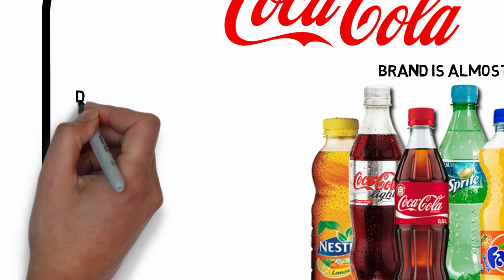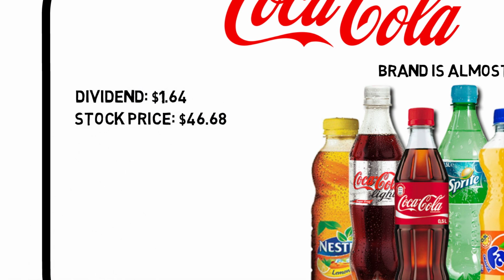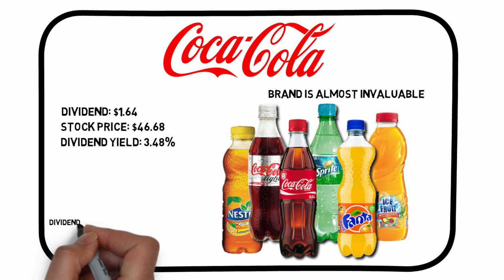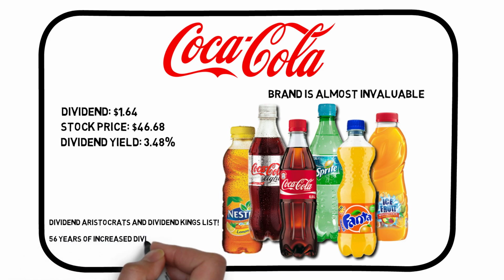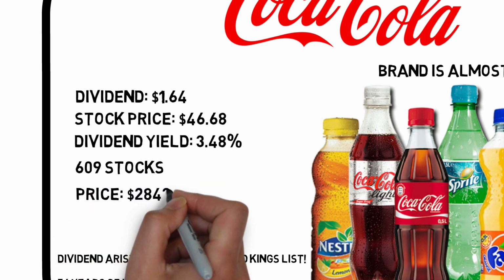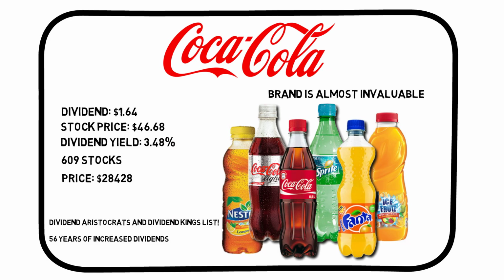Their dividend is currently at $1.64, and with a stock price of $46.68, this gives them a dividend yield of 3.48%. Coca-Cola has stated themselves on both the Dividend Aristocrats and Dividend Kings lists, since they have been paying a rising dividend for 56 years so far, and still going. In order to make a passive income of $1,000, you'll need 609 stocks, which comes at a price of $28,428. And here you have both a healthy company and at the same time a nice dividend.